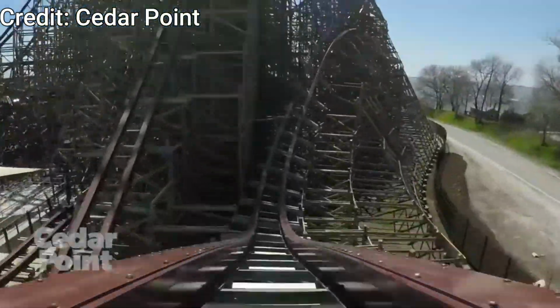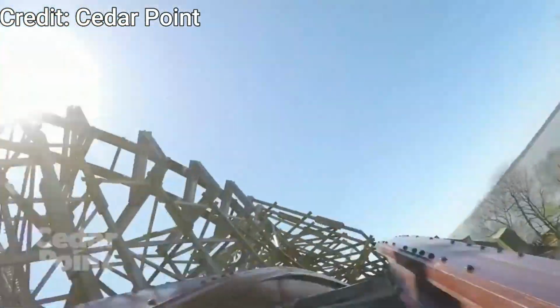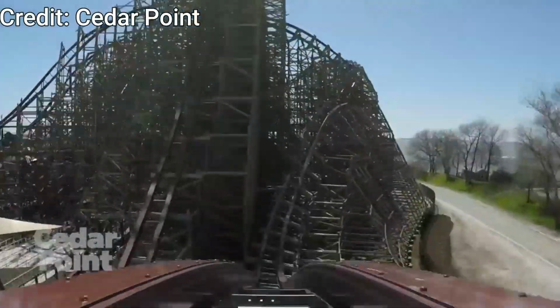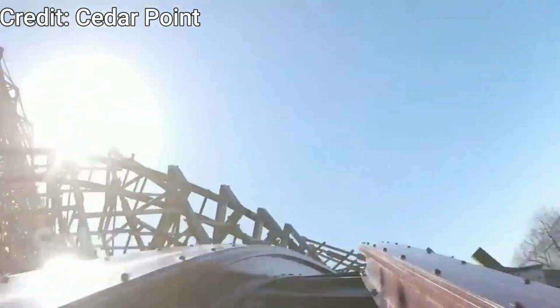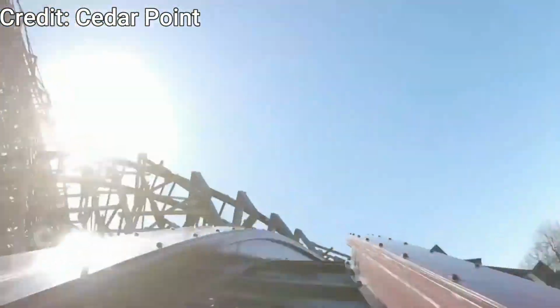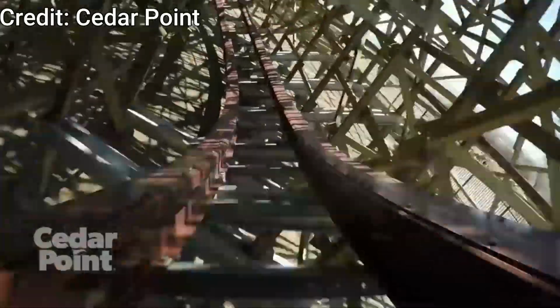After that, you're going to hit into this twisted airtime hill that goes under the structure. This is the part of the ride where it really starts to go out of the structure, and it's a really strong moment of airtime while you're getting some insane laterals. I can compare this to the top hat of Steel Vengeance by the laterals, but the airtime is just as strong. Honestly, this is one of my favorite moments in the ride, and I can see why people would say it's the best moment on Steel Vengeance.